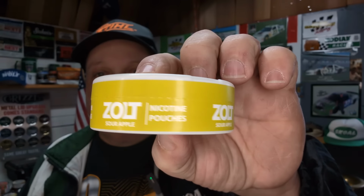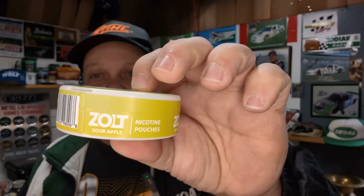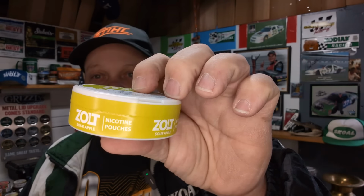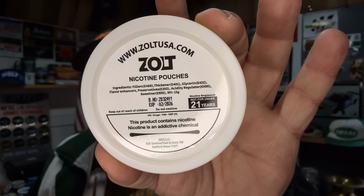Anyway, pretty basic packaging. Zolt sour apple nicotine pouches. That's pretty much all it does, all around the edge, repeatedly. On the back, that's what your sticker is like. Has their website, zoltusa.com, Zolt nicotine pouches, and has the ingredients.